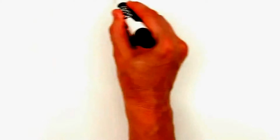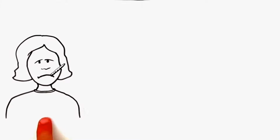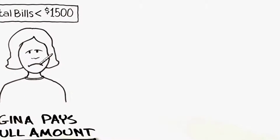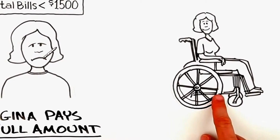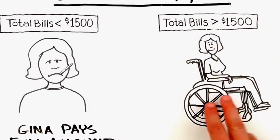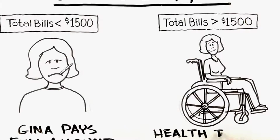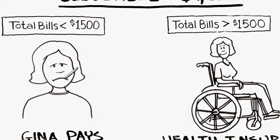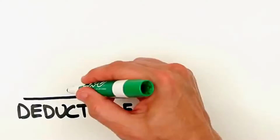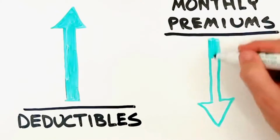Here's an example. Gina has a health plan with a $1,500 deductible. If Gina only has a few little things go wrong during the year that cost less than $1,500 total, she's going to pay the full amount to treat them. However, if Gina has a catastrophic injury or serious illness that requires a lot of medical care to get better, she'll pay her $1,500 deductible, and then her health insurance takes over to pay most, if not all, of her additional covered costs. Often, plans with higher deductibles have lower monthly premiums.